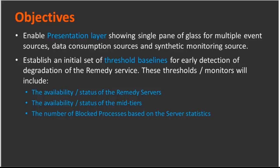We wanted to make sure they had a presentation layer. They wanted to understand what that was. How do I get a single pane of glass for the different monitors and leverage their existing investment in monitors? When they started this, they came in and said, we have thresholds, but what's the baseline? How do we know that we're getting better? How do we detect degradation as opposed to just reacting to failures and outages? And these are some examples of things that we wanted to take a look at: the availability of the Remedy servers, the mid-tiers, the different elements of the system.